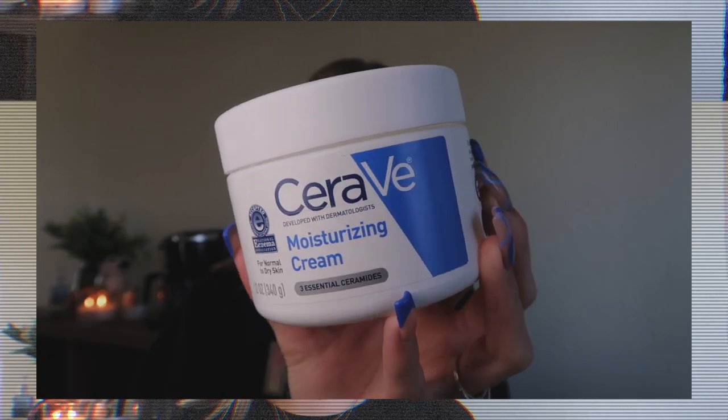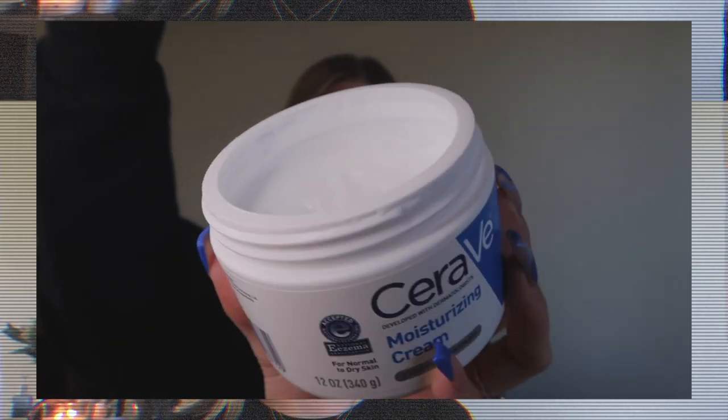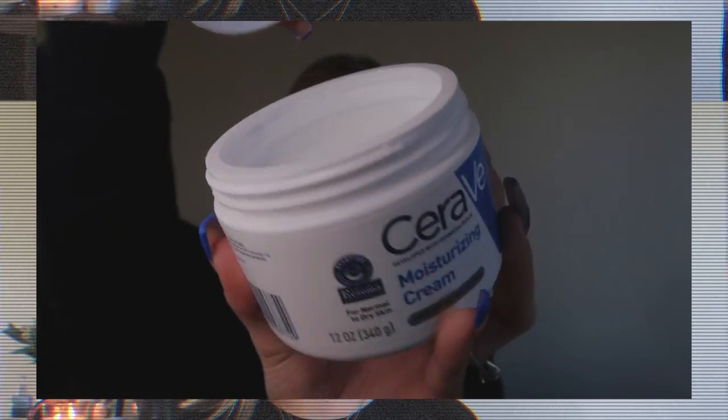And then the next step is going to be to moisturize my skin. So the moisturizer that I use is the CeraVe Moisturizing Cream. I have pretty dry skin most of the time, so I like to use this because it's thicker and it's just way more moisturizing than a regular lotion. And I just really like this one overall. Okay, so now that we have done that, it is time to get into the actual makeup part of this video.